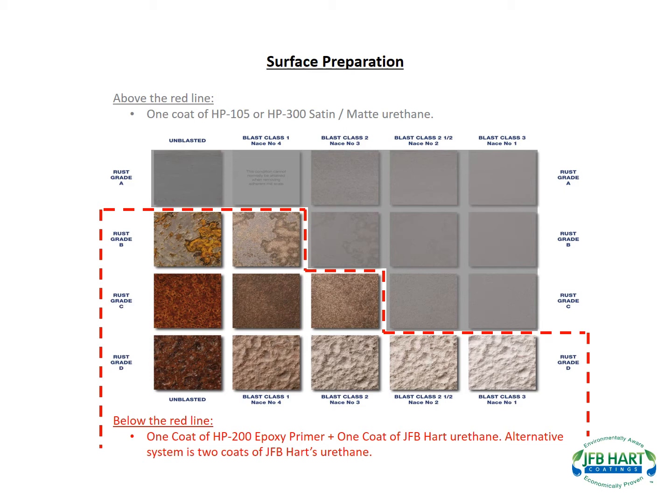An alternative system is 2 coats of JFB Hart's urethane. The reason for multiple coats on steel in this condition is the profile or pitting. One coat of JFB Hart's urethane can be applied to steel with great adhesion, but there may be surface texture.